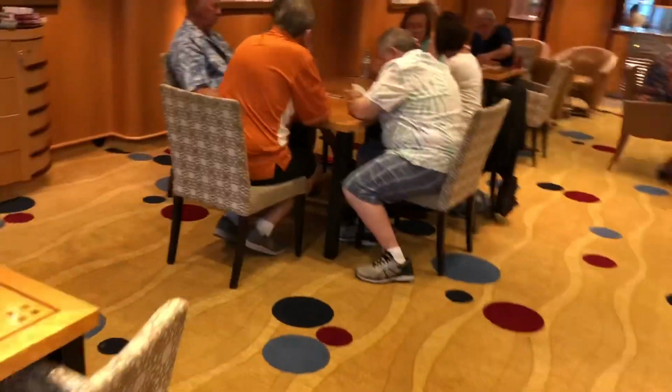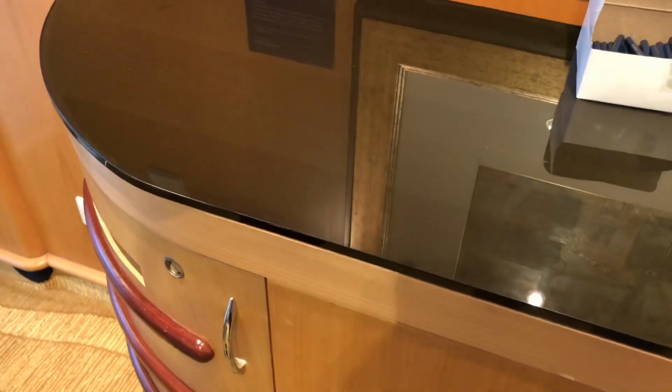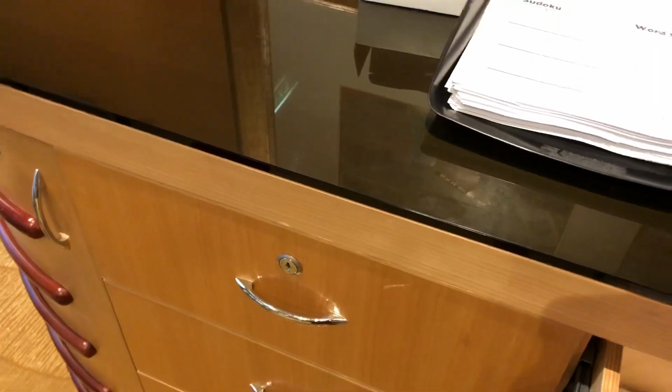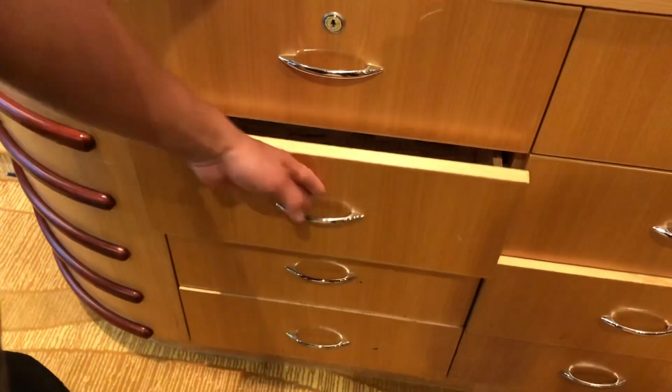Games in here? Is there carts? Daily trivia. Sudoku, word search. Hey. Day one and day two. This is always where you go to Hobby Lobby and change. Yeah. That's the game's trivia. $10? That's all it is. Looks like it. Empty.